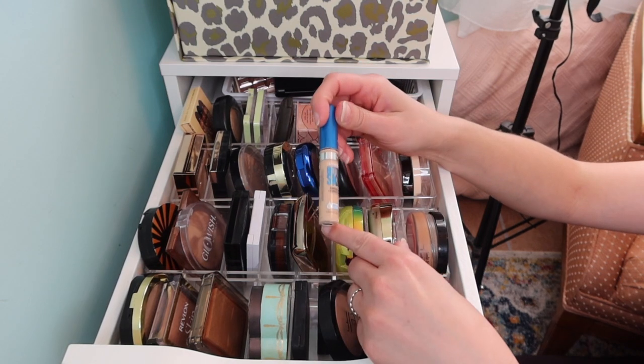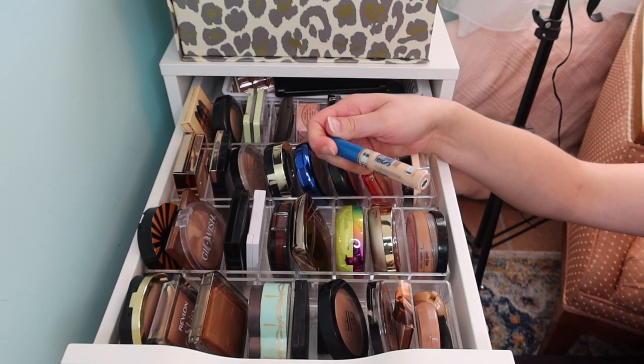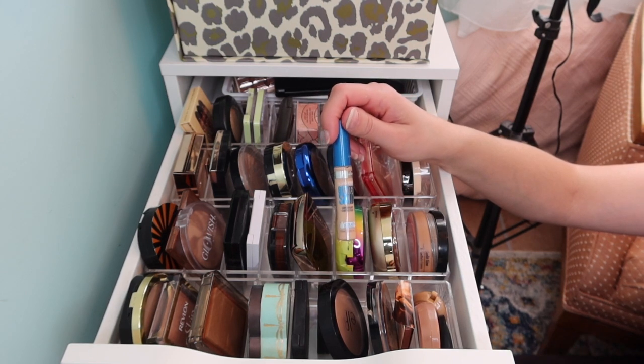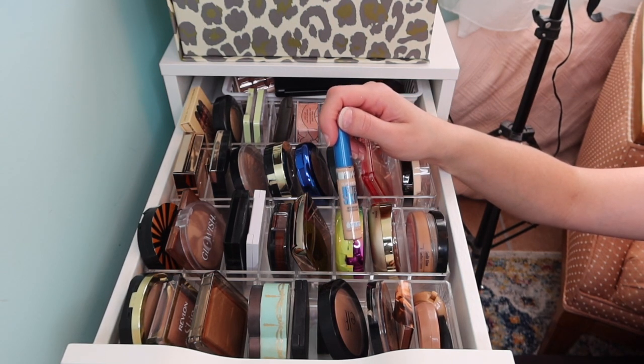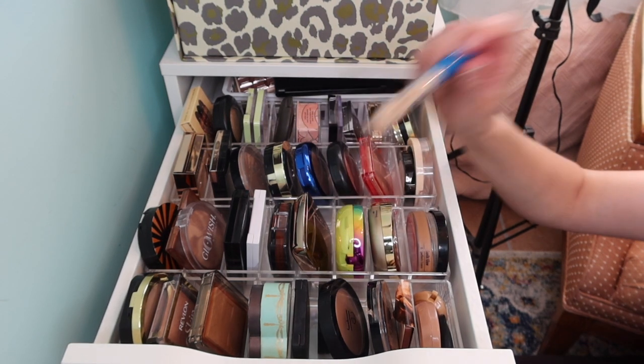I'm going to get rid of the Maybelline Superstay Better Skin Concealer. This one is in 10. They don't make it anymore. You could probably get it on Amazon, but the smell has gone off, so that means it's time for it to go.